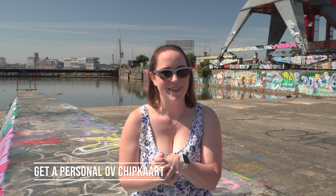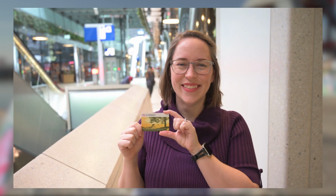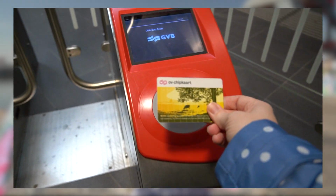Get an OV chip card. I've done videos on how to get from the airport to the center city, or how to use public transportation. I'll link all those down below for you. But when you move here, you will want to get a personalized OV chip card. That is the yellow card that has your name and your face on it. It's really easy to get. Basically you hook it up to your bank account, and then you don't have to top it up ever. And that's really, really nice.